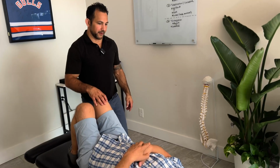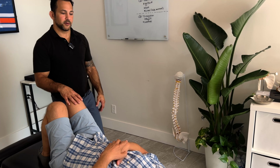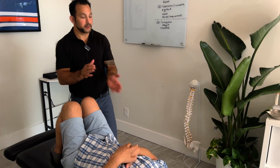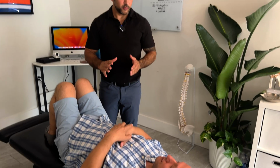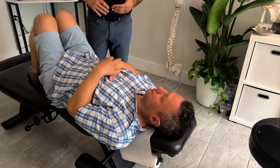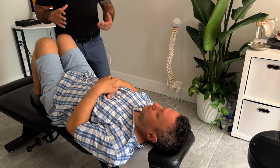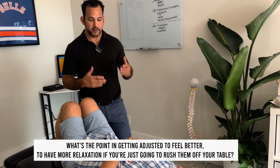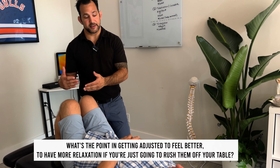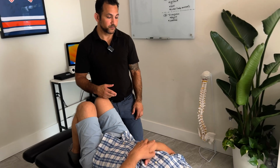I think that after adjustments, most chiros and PTs are very quick to just say, all right, good job, you did great today, let's go. I'm not a big fan of that, and I think adding time for people to actually receive the benefit of the adjustment and actually relax for a minute, whether that's 1 minute, 3 minutes, 30 seconds, 7 minutes, I think that's where a lot of the benefit of the parasympathetics come in, is actually allowing people to do the relaxation component. What's the point in getting adjusted to feel better, to have more relaxation, if you're just gonna rush them off your table? So that's just my opinion on it.